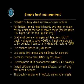With chilled water CRACs, it's very straightforward to put in variable frequency drives and turn off what you're not using. And of course, very fundamental, implement thoroughly and carefully hot and cold aisles with air seals. The concept is quite simple.